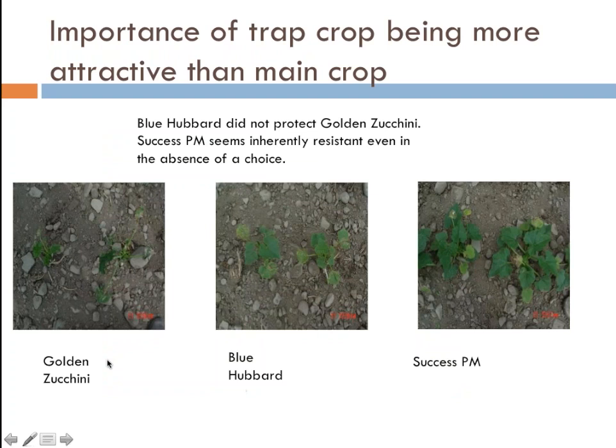Okay, so in 2016, you can see that here's the Blue Hubbard, which is a standard attractive perimeter trap crop, and Golden Zucchini had the same level of damage. So Blue Hubbard would not have protected Golden Zucchini, whereas the Success PM had lower levels of damage.